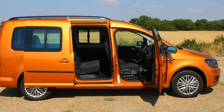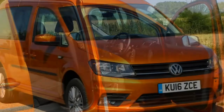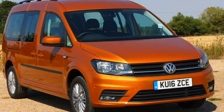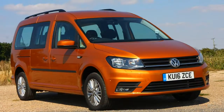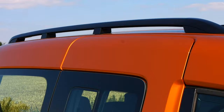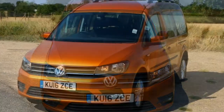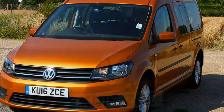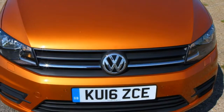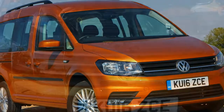This will matter if you don't spend lots of time holidaying in Germany, where some motorways have no speed limits. The petrol-powered 125 horsepower 1.4-litre turbo is within touching distance of the pokiest diesel, with 0 to 62 miles per hour taking 10.9 seconds whether you pick the standard 6-speed manual or the optional DSG. That's 7 gears in this case. Top speed is 115 miles per hour with the former, 114 miles per hour with the latter.